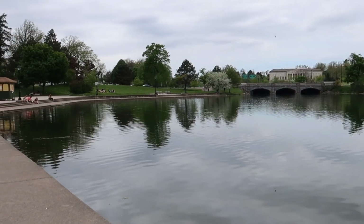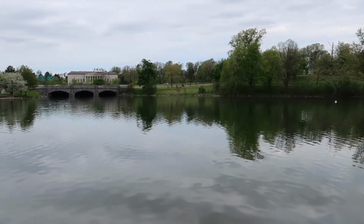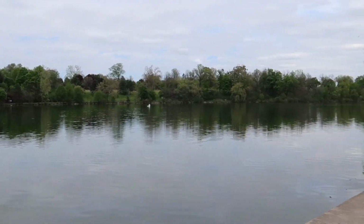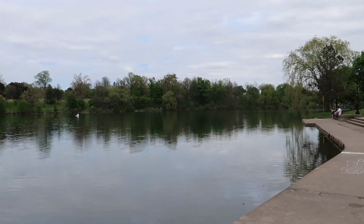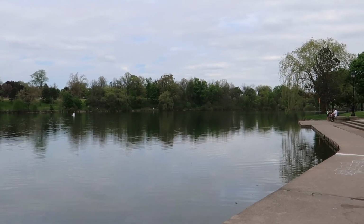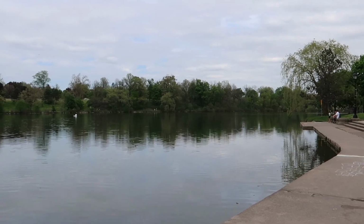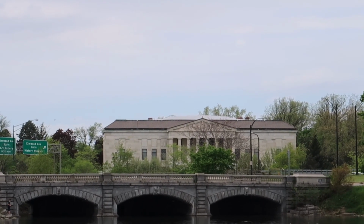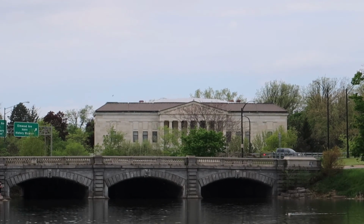The body of water that goes through the middle of the park is actually called Hoyt Lake, but it is in fact just a widened part of a creek known as the Scajaquada Creek. Across the way, just peeking up over that bridge, is the Buffalo History Museum. We'll get to that a little bit later.